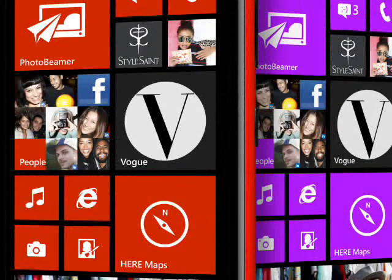The operating system is Windows Phone 8 with Nokia's own enhancements on top, including unlimited ad-free music streaming, free turn-by-turn navigation, and the new Here Transit application, which allows you to find your way around with public transport.